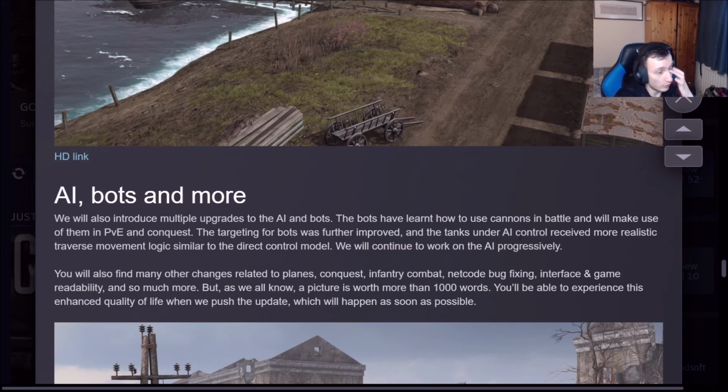But now what they're saying is that the AI movement will be more like a direct control movement. When you directly control it, it's a lot easier to control. But when the AI does it, it's really a bit rubbish, it's not good. Now the AI tank control movement will be more realistic towards a direct control, which is awesome. We'll continue to work on the AI progressively, which is awesome.